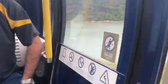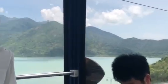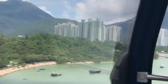We are super fascinated by the crystal cable cars which have the glass bottom. It feels immensely fascinating to see dense forests and deep seas passing under your feet. The views around are gorgeous.